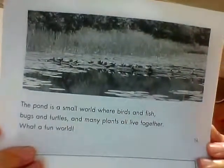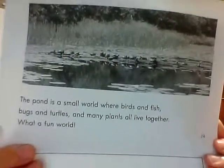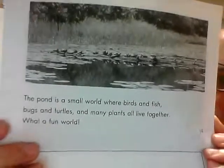The pond is a small world where birds and fish, bugs and turtles, and many plants all live together. What a fun world. Okay, there it is, Life at the Pond.